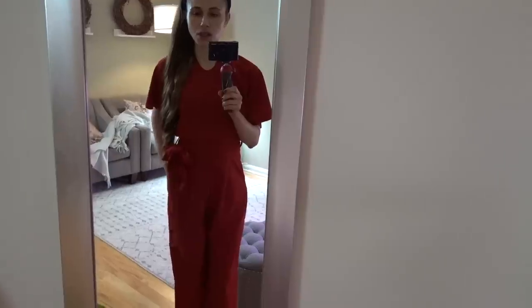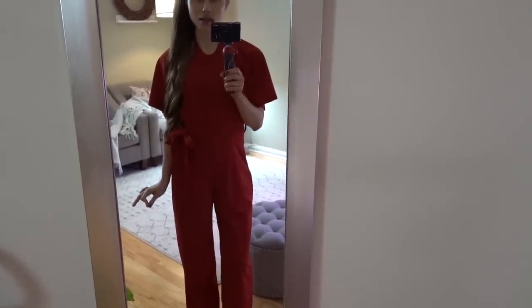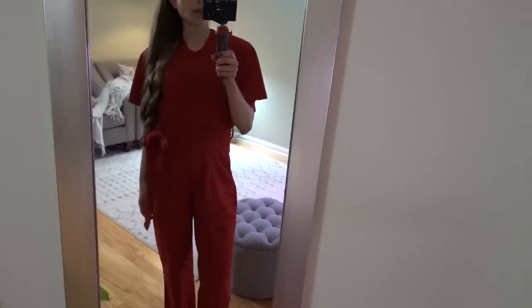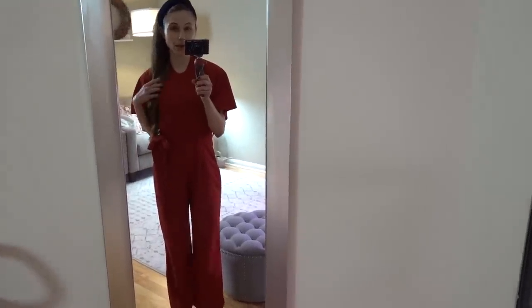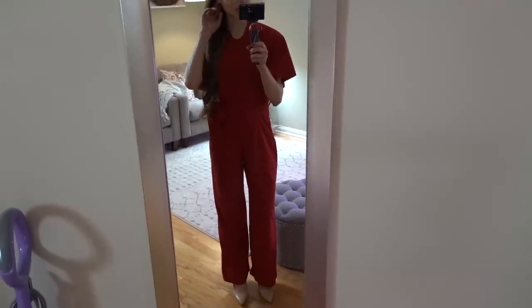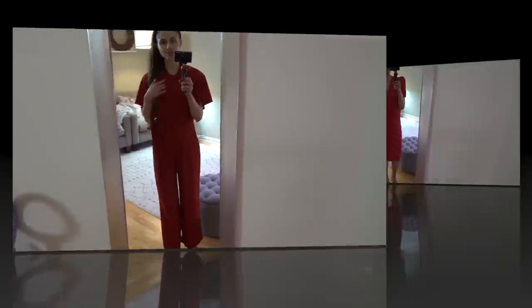It's cute, it's really comfortable. And I can't remember what size I got. I think I got the smallest, I'm sure I got the smallest size available. What do you guys think? It's comfortable. I'm going all out with the red. I just paired it with this blue headband from Lily Silk. And I've got pearl earrings on too. Yeah, I just thought it was cute.